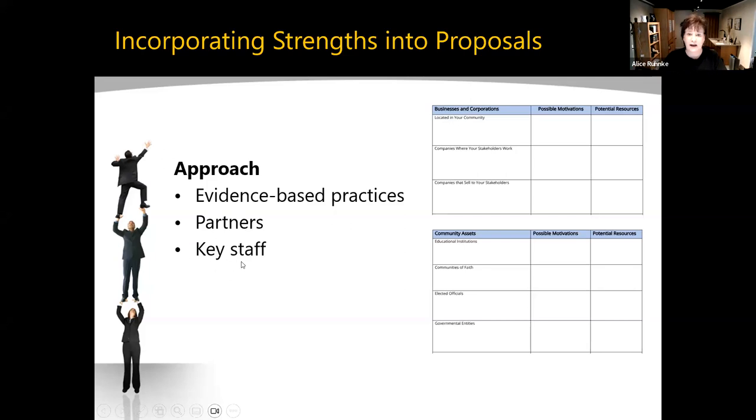And then the key staff, really highlighting their credentials, their personal strengths, their experience, their education levels, all the kinds of things that make your staff up for the job and really qualified to do the work that you're doing. So those are different places where you can really highlight strengths.